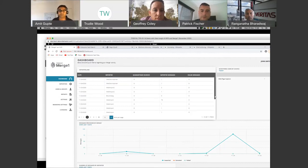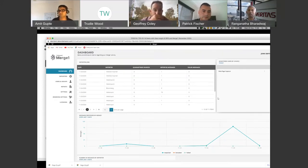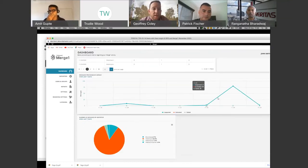Pat, Ranga, or Jeff, any other comments that you wanted to add on the demo? I really like the Merge1 console, from the perspective of what it does: it really shows you the status of your different types of connectors, almost down to the different types of feeds that you're pulling into the organization or integrating to other parts of the business. It's a great way of having a modular series of connectors to loosely couple how things talk to other systems from an archival service perspective. Quite like it.